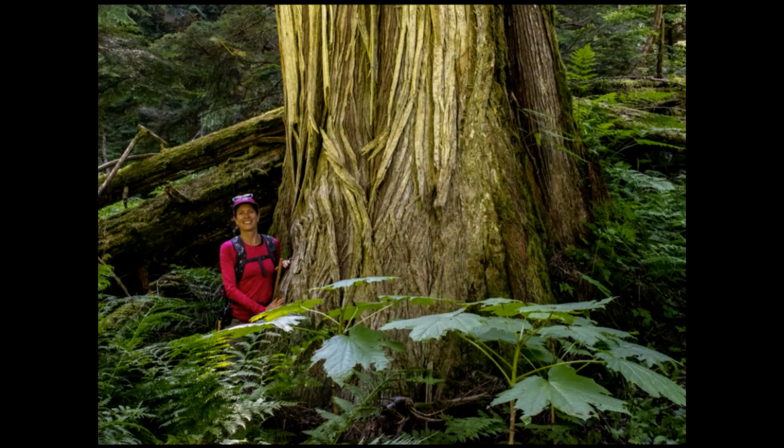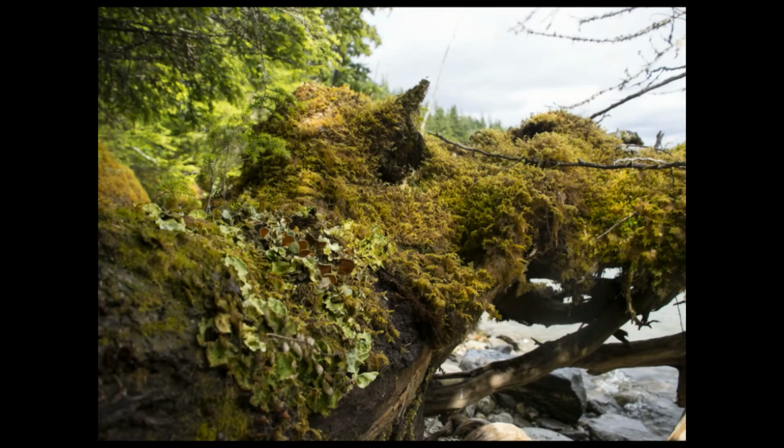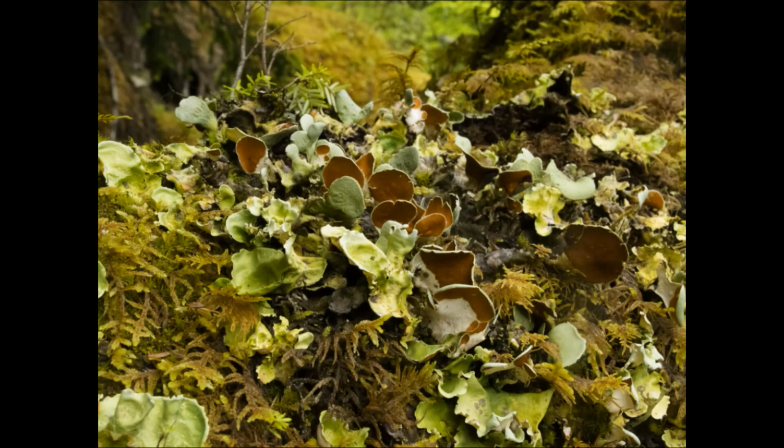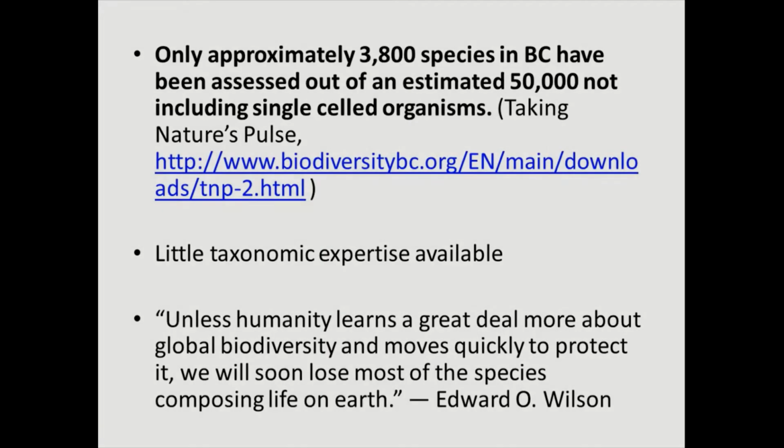Okay, so why the ancient inland rainforest ecosystem? This ecosystem is not only rare in British Columbia, but it is also very rare globally. And it's also globally significant for a number of reasons. So as we have seen, they're very biodiverse, and all throughout the forest we see carpets of species on top of carpets of other species. They're also very understudied. In British Columbia in general, only 3,800 species have been assessed out of an estimated 50,000 species, not including single-celled organisms.